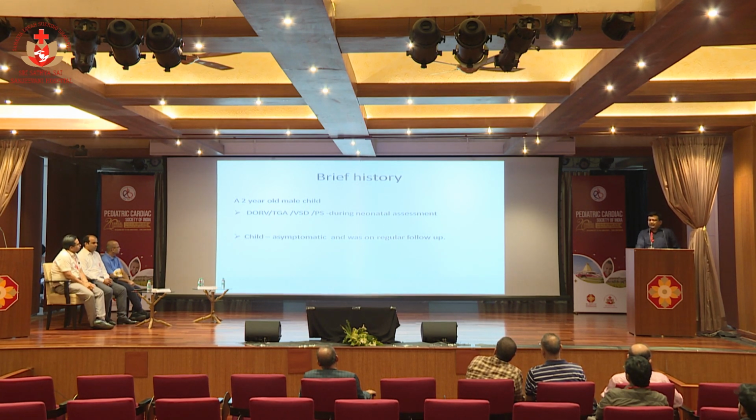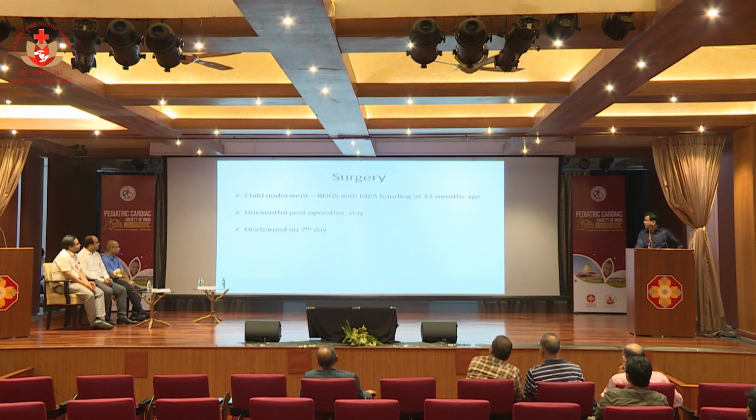So, brief history: our patient is now 2 years old. He was diagnosed as DORV, TGA, VSD, PS during neonatal assessment. As a child, he was asymptomatic. He was discharged and was on regular follow-up. He underwent surgery, BDGS with MPA banding at 12 months of age. He had an uneventful post-op stay and was discharged on the 7th post-op day.